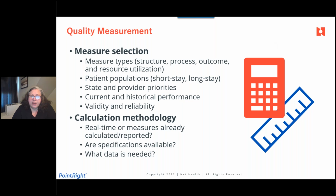What are the state and provider priorities? Very often, providers and provider organizations have already identified areas where they would like to improve quality performance and maybe are working on those things. Can we align and can we leverage the work that's already been done and build on that to be more successful? What's the current and historical performance of measures that are being considered? We might calculate a baseline. We may look at historical performance over the last 2 or 3 years. What is the likelihood that we'll be able to improve performance in a certain area?